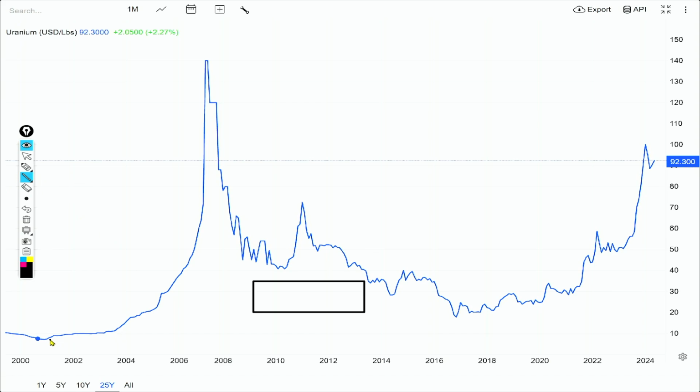It was in a long, drawn-out bear market for years after Fukushima. I'm sure people will remember that. And what I want people to notice is this huge spike from 2000 to 2007.